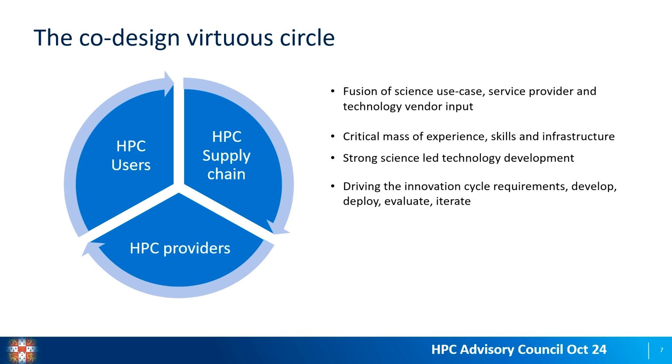There is a fusion here, really, of science use cases, service provider and supply chain inputs. So we create this melting pot, this critical mass of use cases, skills, and infrastructure, test beds, not production. And then we try to drive science-led technology development. We build a platform that we think will give an advantage, and then we test that and iterate around in that loop.